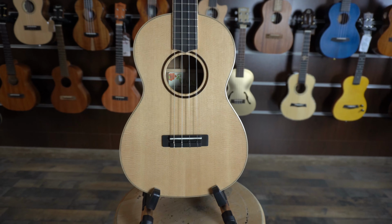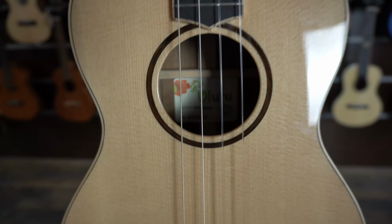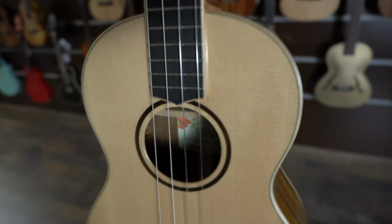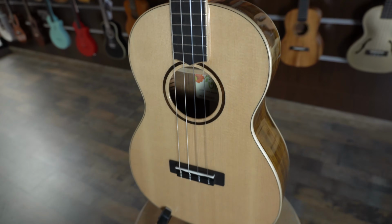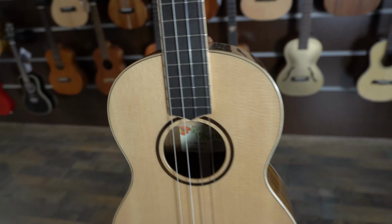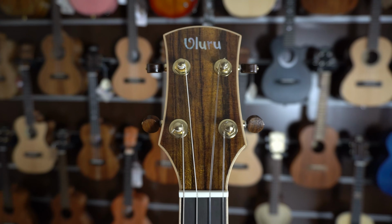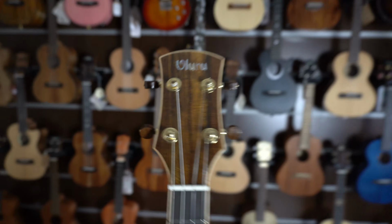They are the house brand for a company called Ayers, who make ukuleles the old-fashioned way, have a very, very stringent, high-quality facility in Vietnam that a few different companies use for finishing and different parts, but Uluru is their house brand. They take it very, very seriously. You have a solid spruce top with solid oven coal back and sides.